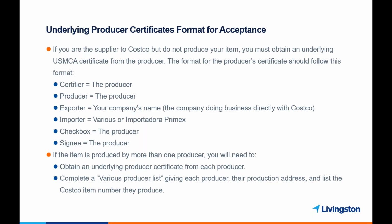Next slide, please. So the underlying producer certificate is used if you are not the producer of the item. If you are the supplier to Costco, like it says, but do not produce it, you have to obtain an underlying producer certificate from the producer. We have a template that can be used if needed, but the format of the certificate is as follows. So the certifier on this producer certificate would be the producer, because they are certifying that they also know the information about the item and its origin verification information.